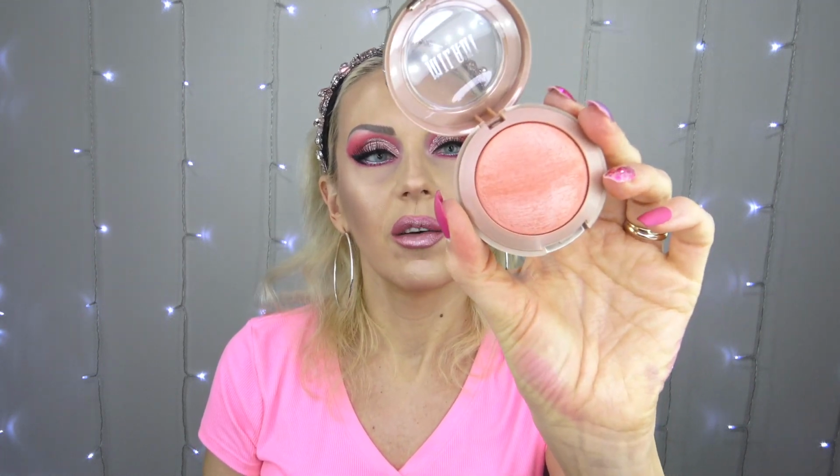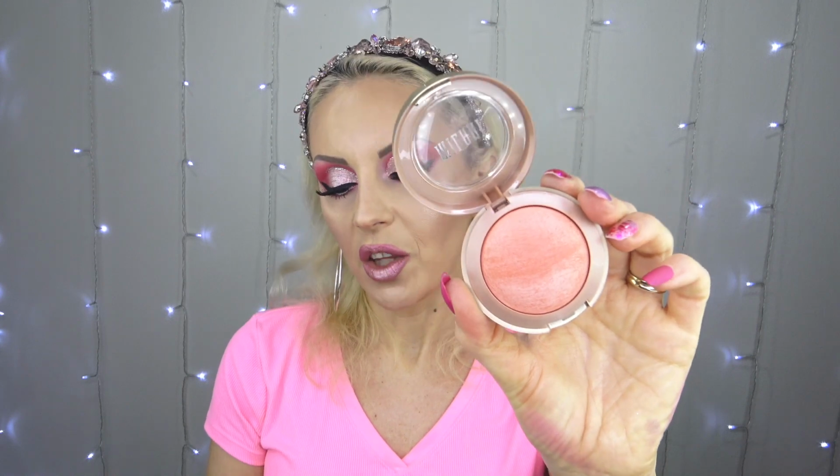So now we get into the last item in this drawer, and I left it for last because this is my favorite blush ever, and I'm not a big blush person. But Milani Luminoso is the cult item that I love. It's shimmery, it's shiny, it's pretty, the color is just perfect, peachy, shiny, so nice. So that's my favorite blush. So that's the end of this drawer, and the next one is powders.